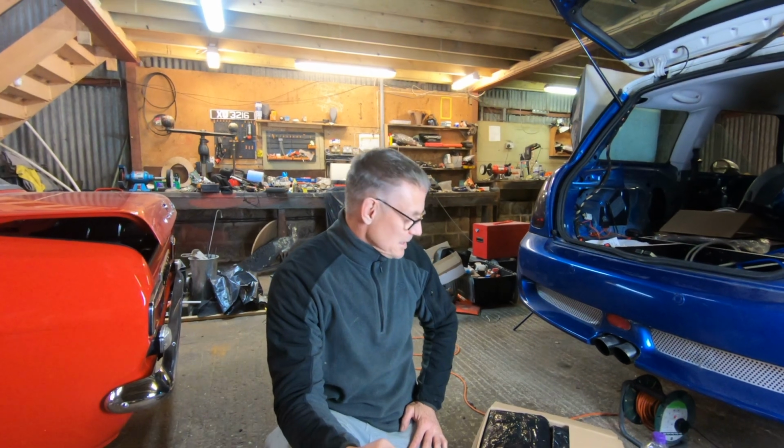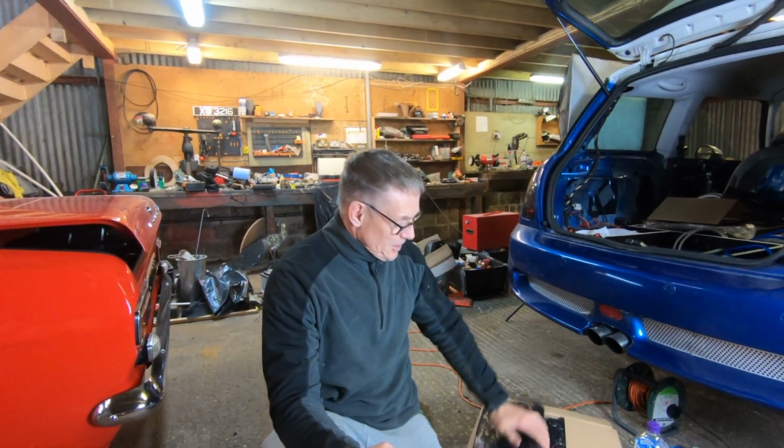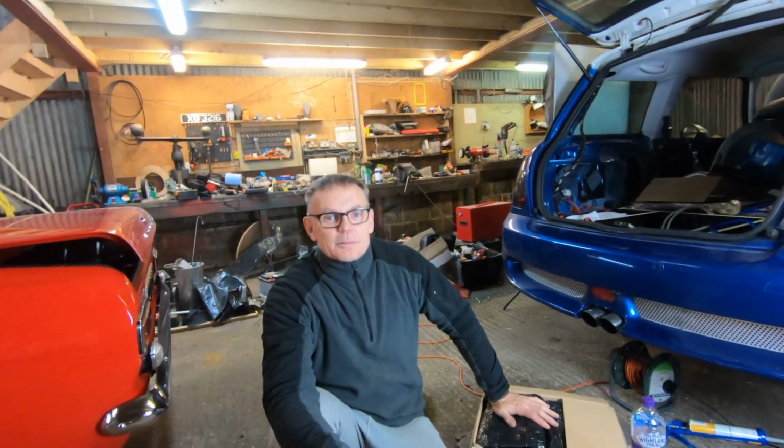So we did a good amount on the car stereo, and for those who want to see what's going on with that, don't worry, there will be more to come, and hopefully even this weekend. But we need to get the car back on the ground and moving, and so it's the power steering pump. Now, a little bit of a saga, a little bit of a story.